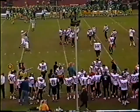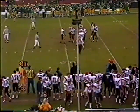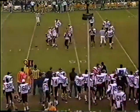I know you probably can't hear us down there with all the noise. So the Bombers still alive, but they trail by 9. 4:48 and the clock is running for the Bombers.